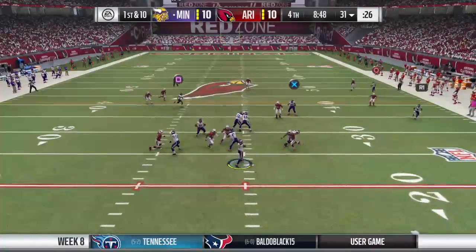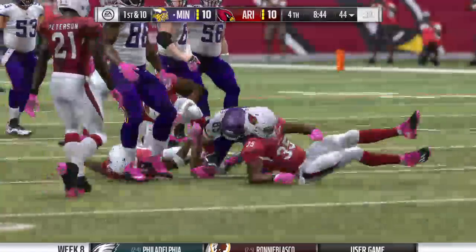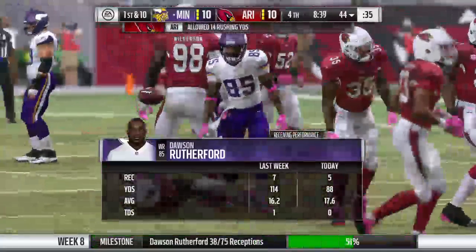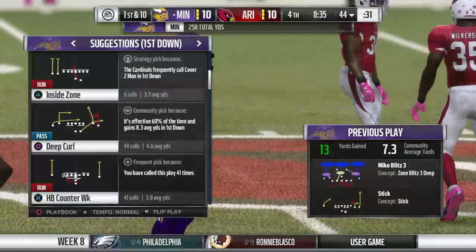Bridgewater on first down. Wide open receiver, complete. Give him 13 on the pickup there, and that leads to a Minnesota first down. Remember how much we enjoyed watching him last week? It's the same thing this week.